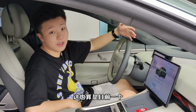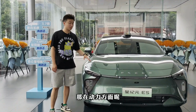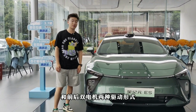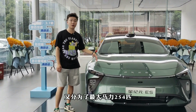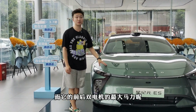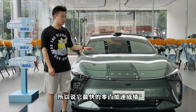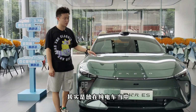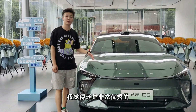In terms of power, this car is actually divided into 2 drive forms, a rear single motor and front and rear dual motors. The rear single motor is divided into 2 types, a maximum horsepower of 254 and a maximum horsepower of 300 HP. The maximum horsepower of its front and rear dual motors has reached 480 HP, so its fastest 0 to 100 acceleration can reach 3.7 seconds. In fact, among pure electric vehicles, I think this acceleration performance is still very good.